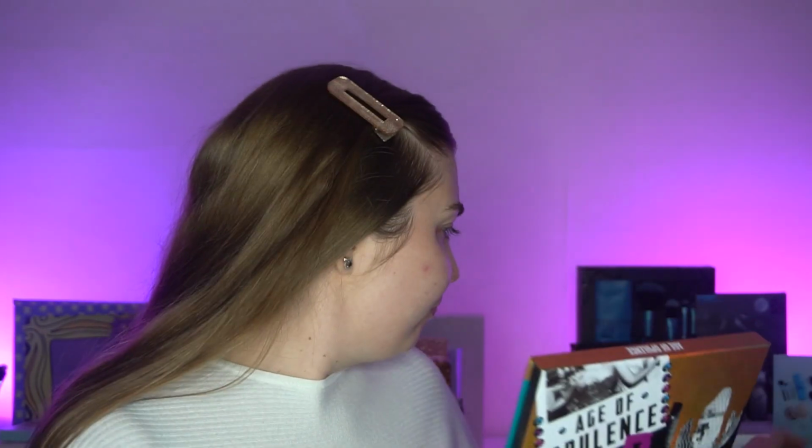Obviously on the back of the box as well, it does give you ingredients, that kind of thing. I don't go into too much detail when it comes to ingredients. I just don't feel like I need to, so yeah. Okay, so moving on to the actual palette. This is what the packaging of the palette looks like. I don't know what I'm talking about today. This is what the packaging of the palette looks like.